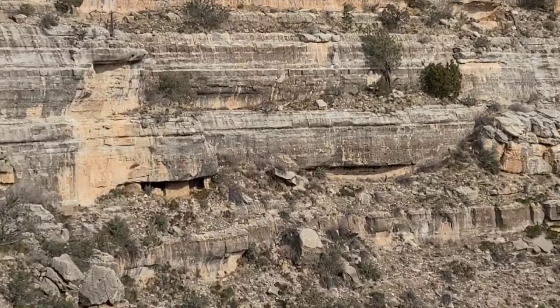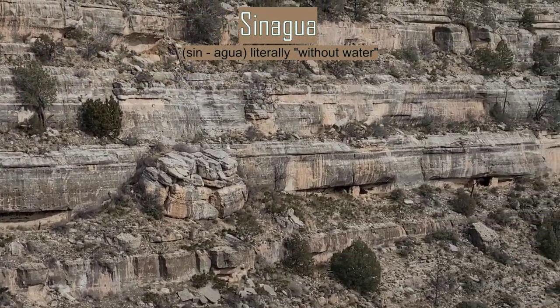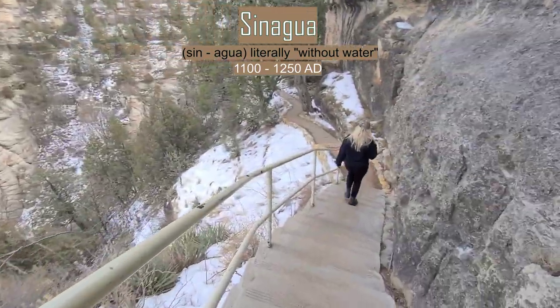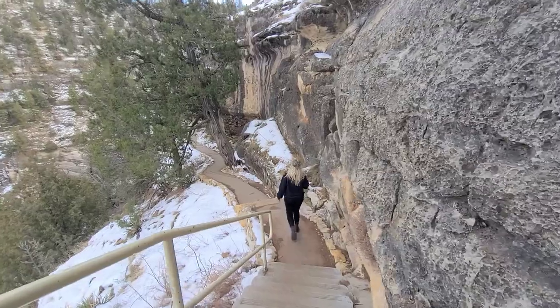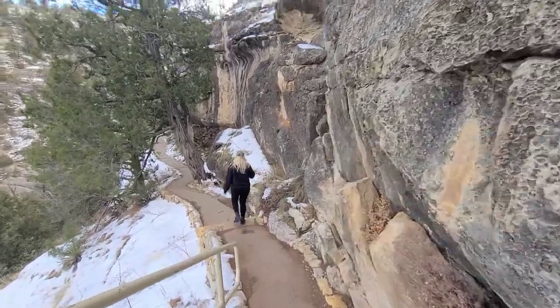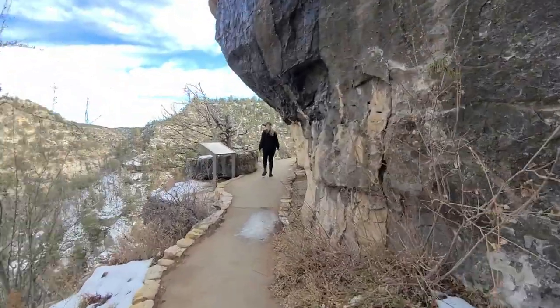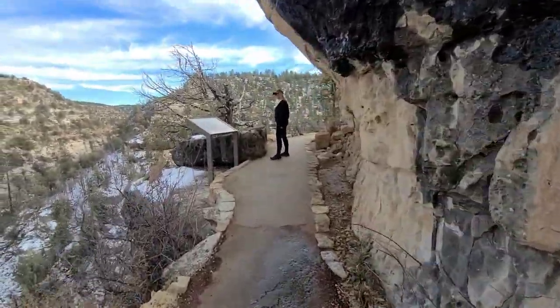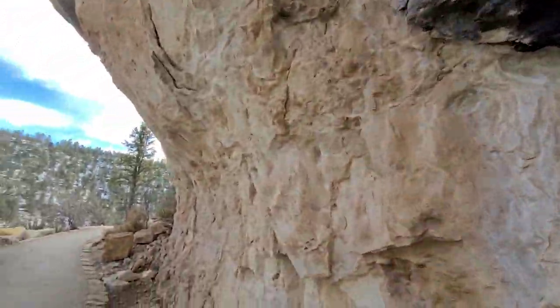Well-preserved cliff dwellings at Walnut Canyon were home of the Sinagua people, who lived in the area between about 1100 and 1250 AD. Archaeological excavations revealed that the Sinagua were skilled farmers and traders who grew crops like corn, beans, and squash on terraced fields near the canyon bottoms. They also gathered wild plants and hunted game like deer and bighorn sheep in the surrounding mountains.